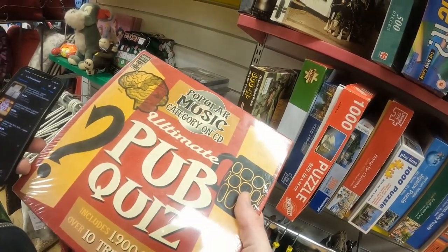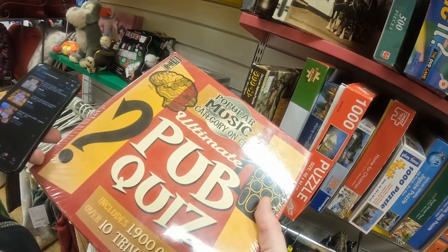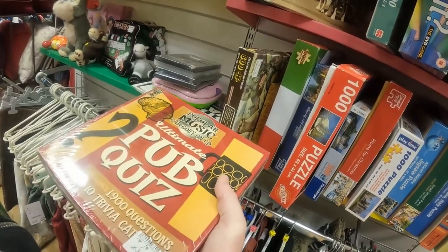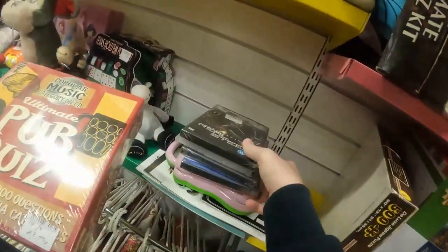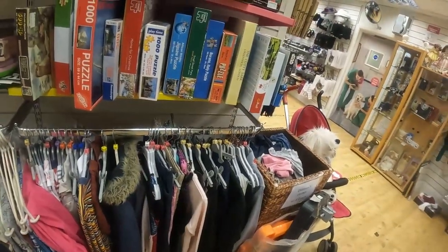So yeah, just having a look at this. Obviously this is brand new and sealed. I can't remember how much they had it priced up for. But yeah, whatever it was, it was worth picking up.